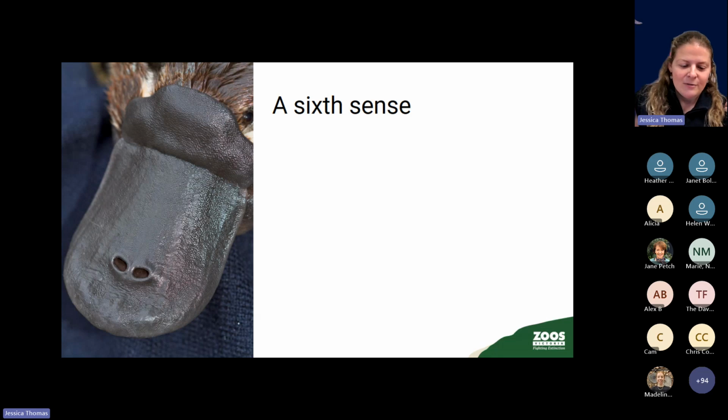Now, the way they locate their food is probably one of their most unique features. So they do have all the 5 senses that we have. They've got eyes, they've got ears, they can smell, they can taste, they can touch. But all of these senses, they really only use on land or on the surface of the water. So when they dive underwater, they shut down everything. So their eyes close, their ears close, their nostrils close, and that allows them to hone in on the senses in the bill.